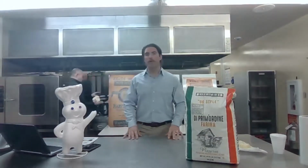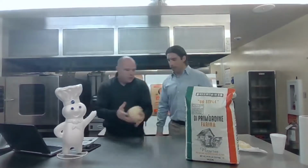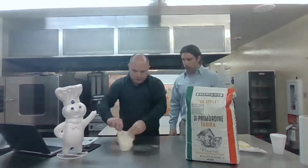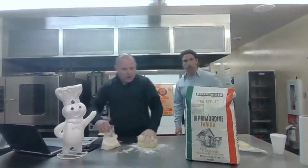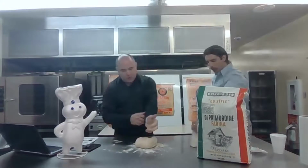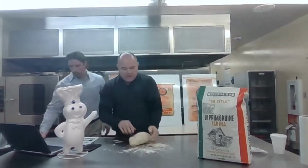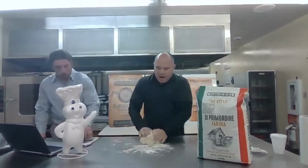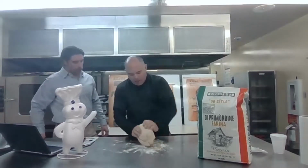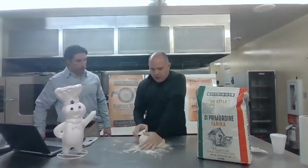Different types of pizza flours that you'll see out in the marketplace. Actually, all right. Let me throw a little bit of flour down here, get a little bit of a workable surface. All right, so what we've got now is definitely a much more cohesive ball of dough. I'm going to take this and knead it for a little bit, but you can absolutely see in the dough that you're starting to see some gluten being formed.